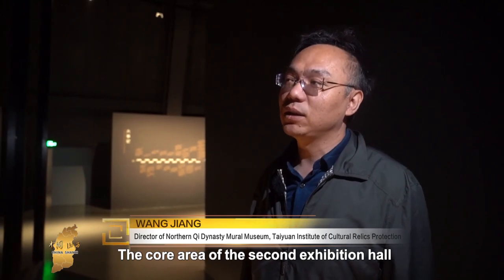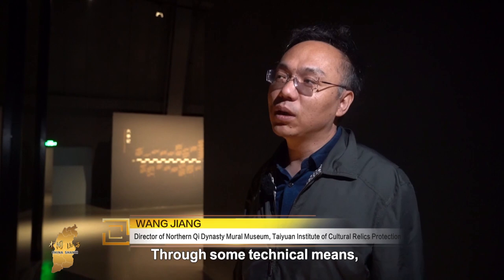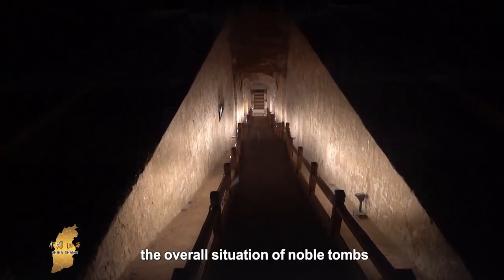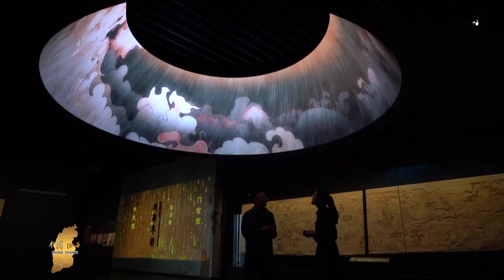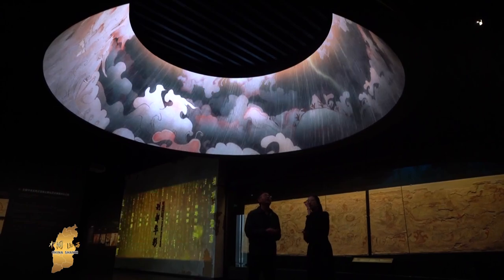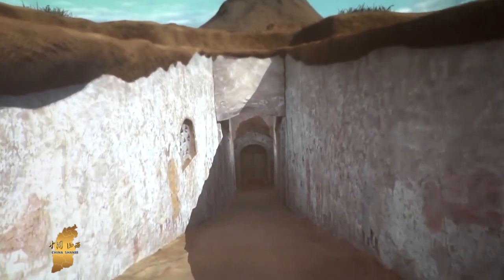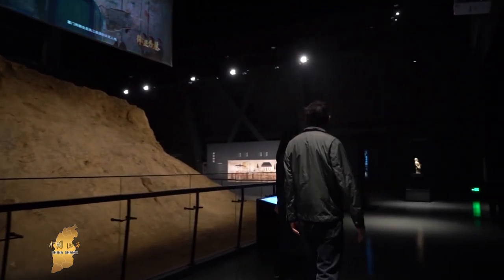Using various technological methods such as 3D and 4K VR, the museum has achieved a digitized and immersive experience for visitors.